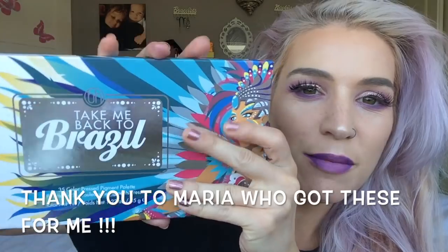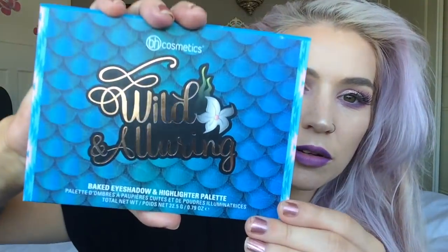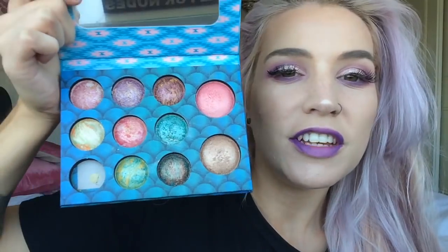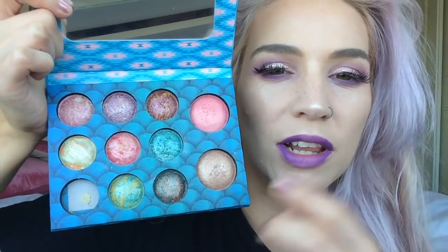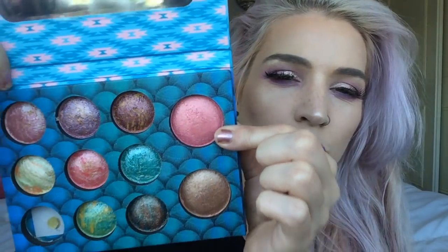So I've used the Take Me to Brazil super colourful, pretty, vibrant palette, and the Wild and Alluring palette. That would be my porn star name, Wild and Alluring. This palette is full of, again, shimmery, well, it was full. One got lost. Also got a metallic bronzer and a mineralized blush. And this one I like to use if I want a bit more colour. So actually, I've used a lot of BH Cosmetics products in my life. How could I forget that?